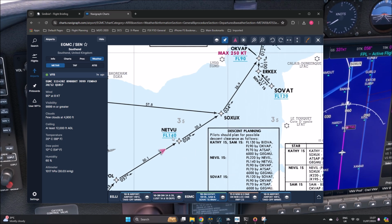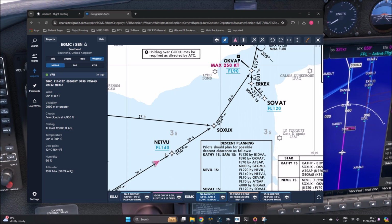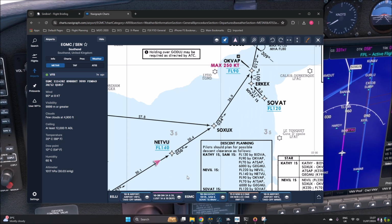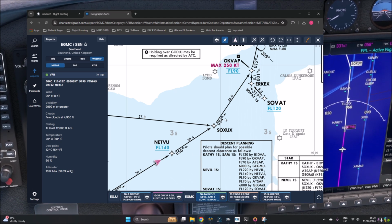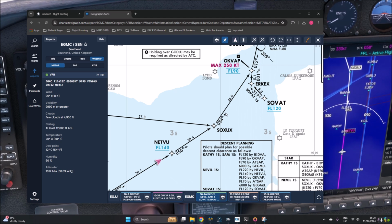Okay, so NEVIL NetView at 14, then we've got OCVAP at 9. We've got to lose 5,000. 5 times 3 is 15, so we don't really need to start our descent until just past 5-10 miles past Sox.